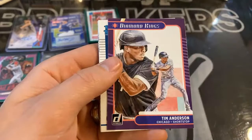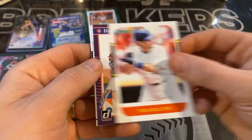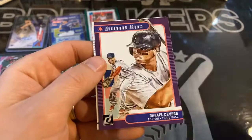Tim Anderson, looks like a rated rookie. Kirilov for Minnesota. He's one of the guys my Minnesota Twins friends are high on. The name variation, Gerrit Cole, Paul Molitor, Bryce Harper, Diamond Kings, Jimenez, Tatis Jr., Devers, Diamond Kings, Nate Pearson for Toronto, and Bam Bam for Tampa Bay.